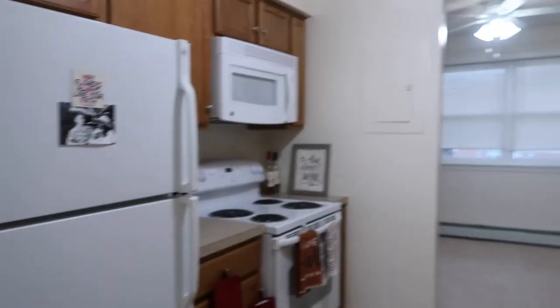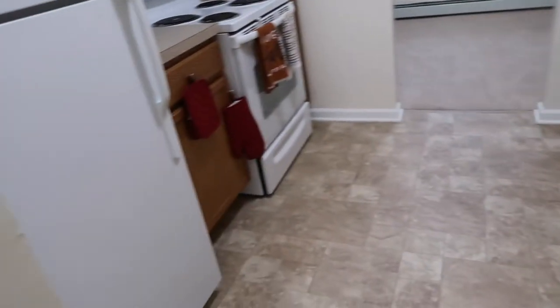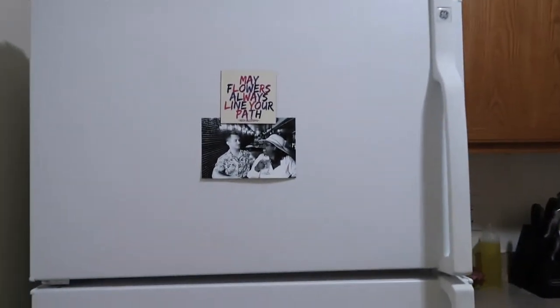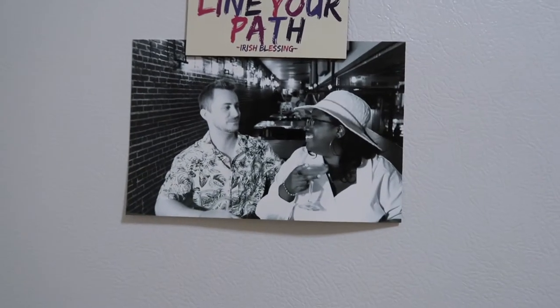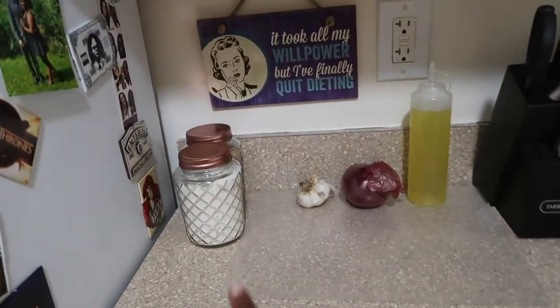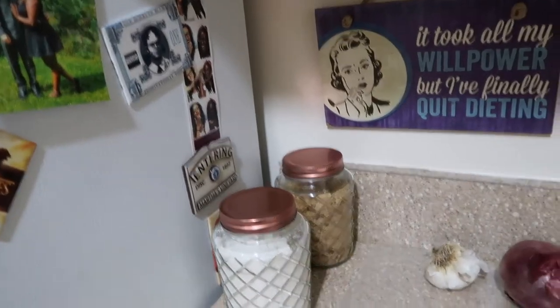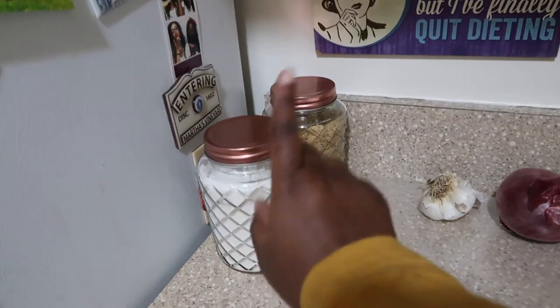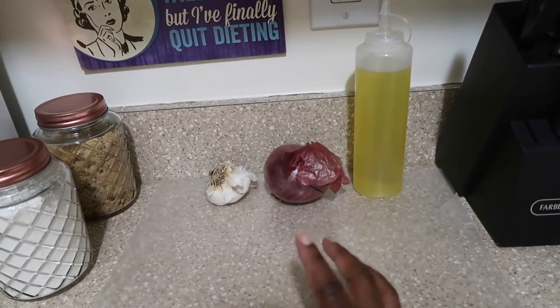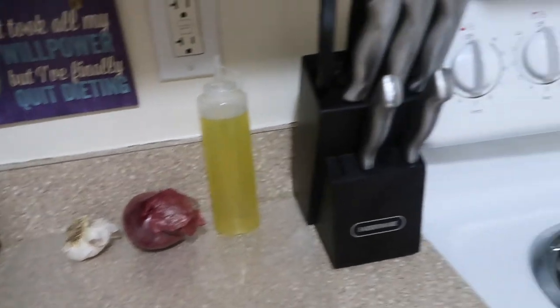So this is the kitchen. It's extremely small, this is it. So we have our fridge, a cute little picture of us in St. Augustine, Florida. Aren't we cute? And then the smallest cooking station ever. Got our flour. I got these jars from Dollar Tree. So $2 each. So that is flour and brown sugar. Got some cute little, you know, real cooking ingredients, and then some olive oil. Our knife rack, we have all our magnets and pictures on the fridge.